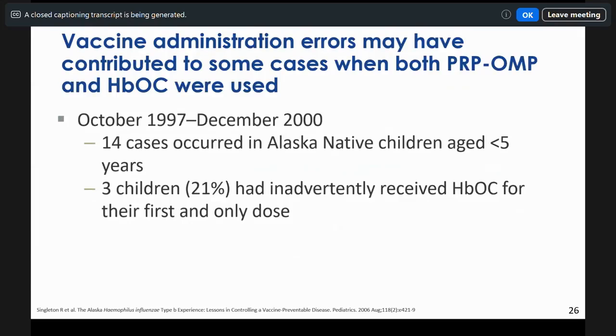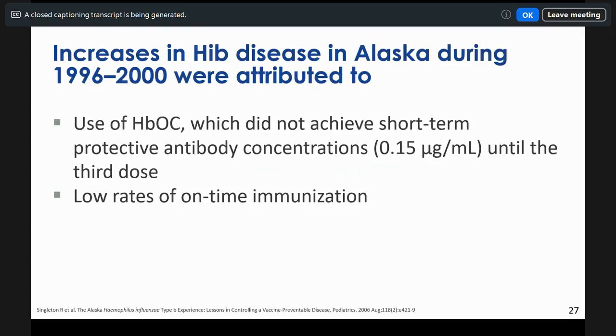Vaccine administration errors may have contributed to some cases when both PRP-OMP and HBOC were used. From October 1997 through December of 2000, 14 cases occurred in Alaska Native children aged less than 5 years. 3 of those children, or 21%, had inadvertently received HBOC for their first and only dose of Hib vaccine. Next slide. Increases in Hib disease in Alaska during 1996 through 2000 were ultimately attributed to the use of HBOC, which did not achieve short-term protective antibody concentrations until the 3rd dose, and low rates of on-time immunization. Next slide.